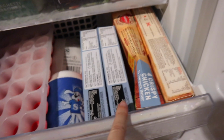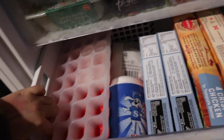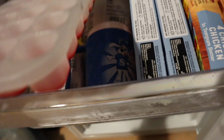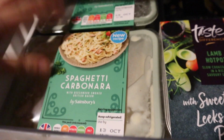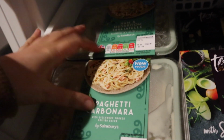Then in here I've got some crispy chicken, and then I've got my Aunt Bessie's toad in the hole. Then I've got some sausages, so I've got 3 packs of sausages, and then I've got my slush puppy maker and some ice cubes. And then on top here I have an ice cube tray which just lifts out. And then I've got all my ready meals. So in here I can get 4 ready meals this size. No, 6 ready meals this size.